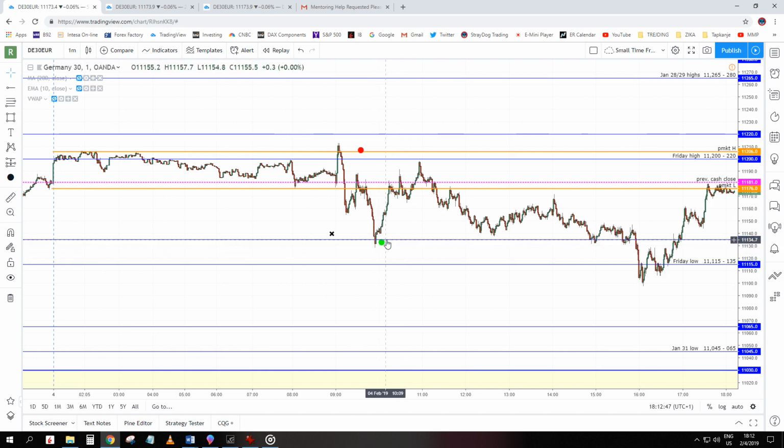So if zone is like 20 points wide, your stop should be like 30 points here, and targeting again the next zone, or at least the pre-market low. As you can see, this is a 1 minute chart. This trade could last only like 15 minutes for almost 40 points.